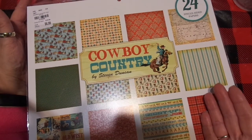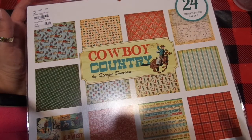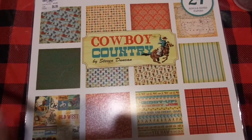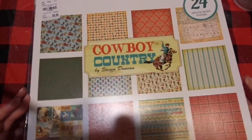I had a 20% off coupon, and anything vintage, it floats my boat. I love retro, love vintage, I love all kinds of different things. So these were some unusual papers that I thought, oh, goodness gracious, yeah, I'm gonna get that one.